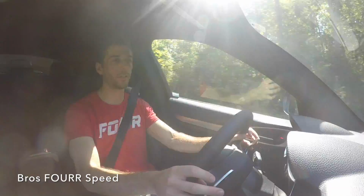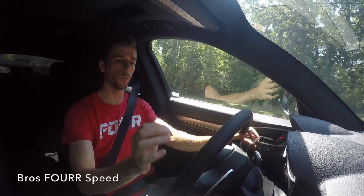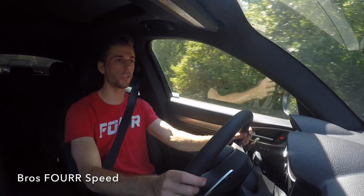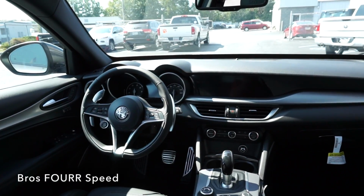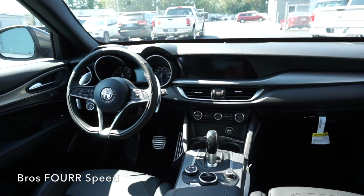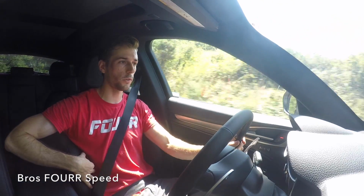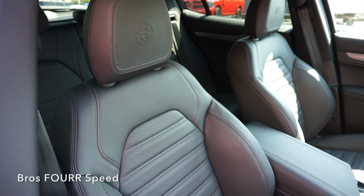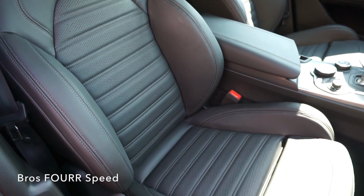So moving on to the interior quality of this vehicle, everything is just so premium feeling with the completely black leather steering wheel, these very large aluminum paddle shifters. I can't wait to put it into sport mode and show you guys those. But the black leather seats especially, again, very comfortable. These side bolsters are very aggressive. I definitely know I'm not going to slide around taking this around some mountain roads.